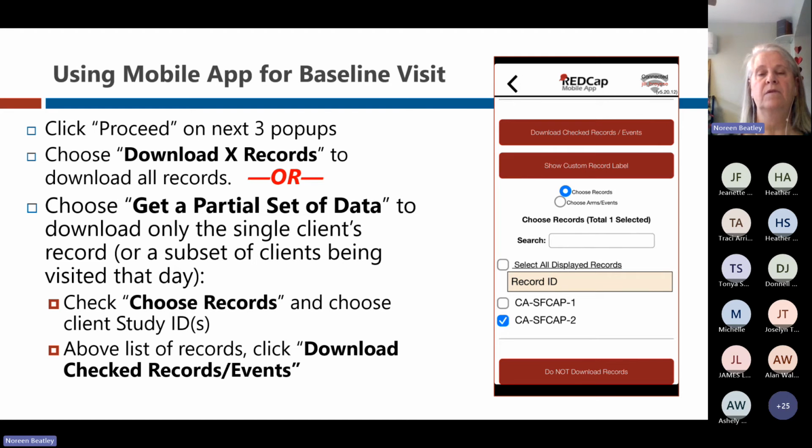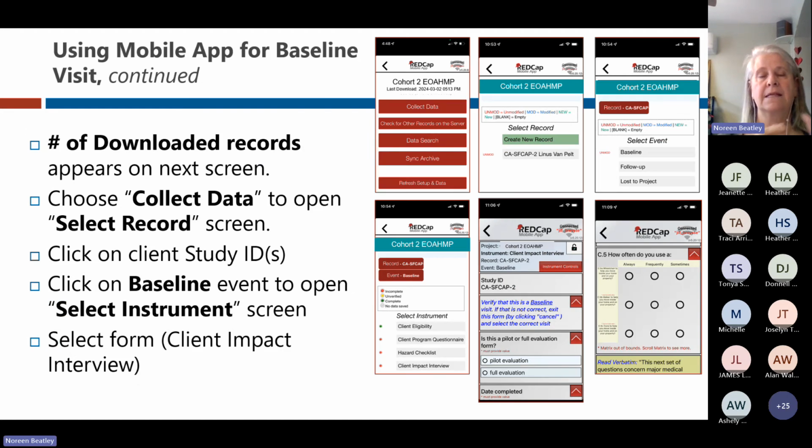Then you're going to get the number that you've downloaded. When you're ready to collect the data, you go to collect data, and then select the record for whomever you want to collect the data for. Then you have the option to select baseline, and then the option to select form. This goes back to making sure you are doing baseline when you're at the baseline, or follow-up when you're at the follow-up.